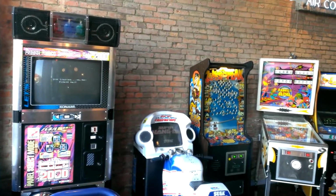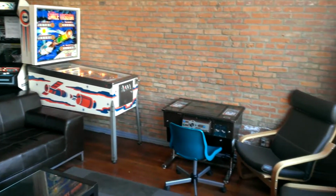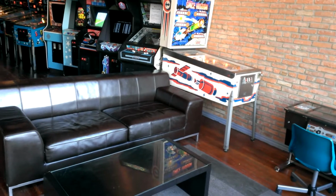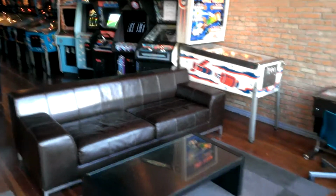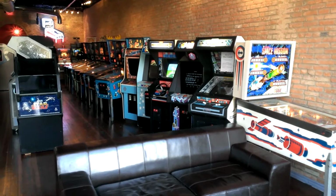Oh, Dance Dance Revolution is still booting. Got a little sitting area up here, which we currently use when we have meetings or parties. This is about the only place people can sit. That's one reason we're trying to get a grant to expand the museum.